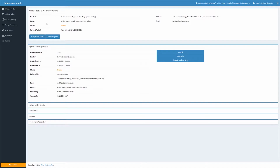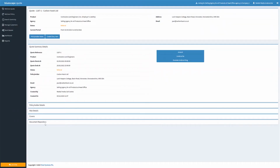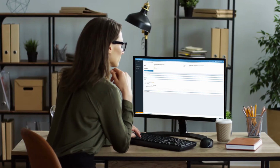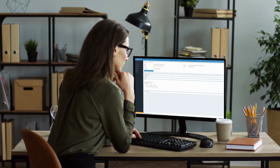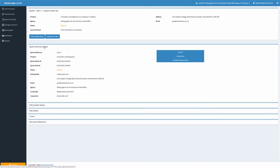There are 5 information screens available to the underwriter. Quote summary, policyholder details, risk details, covers, document repository. Open the Covers tab and select the Referrals option, which shows the underwriter why the case has been referred. Again, these are client-specific and worded according to the client. Click on the Quote Summary Details and click on Underwrite.